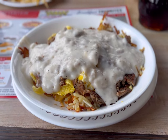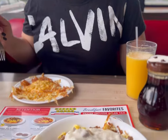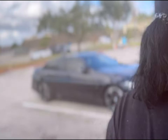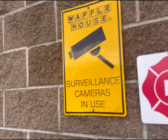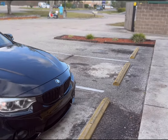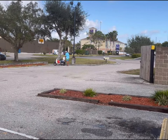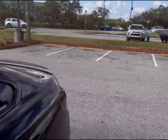sausage, egg, and cheese hash brown bowl with gravy. Of course, you got her hands dipping in it. But we said, do you want blue waffles? Waffle House surveillance. What's up? They're going to get you. That's what I need right there. These gas prices.